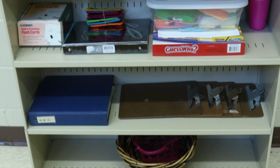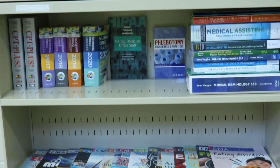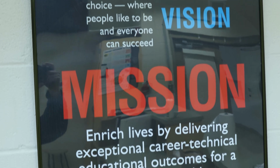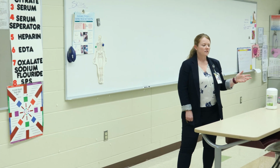And students have the ability to use the resources in our Media Resource Center. We have our mission statement proudly hung on the wall so that students can know our core values. If you come on up front, you are going to see our first aid kit and our whiteboard. This is where the students sit during lecture.